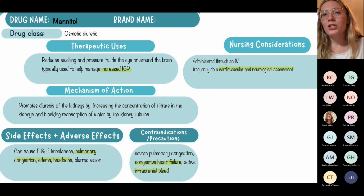Up next, we have mannitol. Again, it's a diuretic. It's going to get fluid off, but what's specific about mannitol is it specifically helps relieve increased intracranial pressure. So it's great for patients that have a traumatic brain injury or a possible brain tumor, things like that. Because remember, we got fluid in the brain, and one of the first things that displaces when we have increased ICP is going to be that fluid. Mannitol helps get the fluid off.